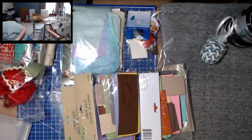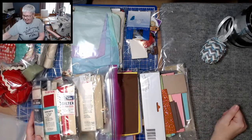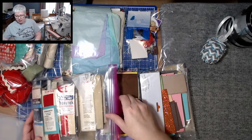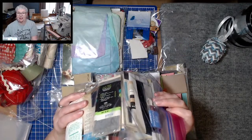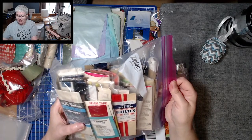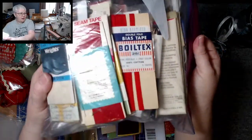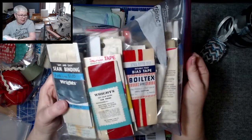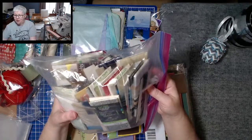But isn't that crazy? Actually, this is kind of organized though, isn't it? Like all my seam binding, these were my Nana's seam bindings. It's very easy to say that these are vintage, right? Aren't they? Seam tape, seam bindings, a whole bag full of them. I just can't bring myself to ever use it.